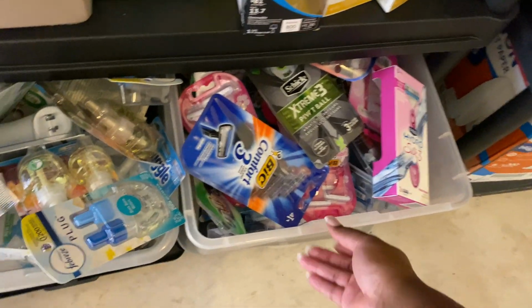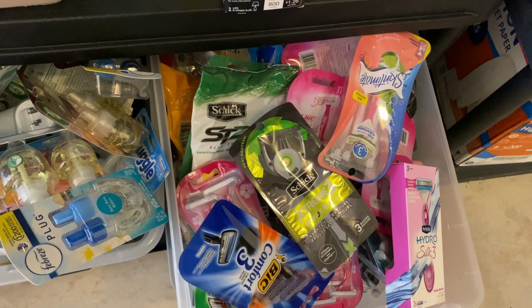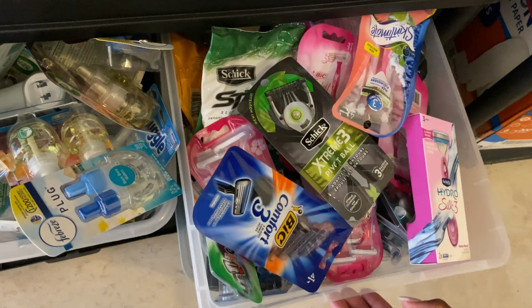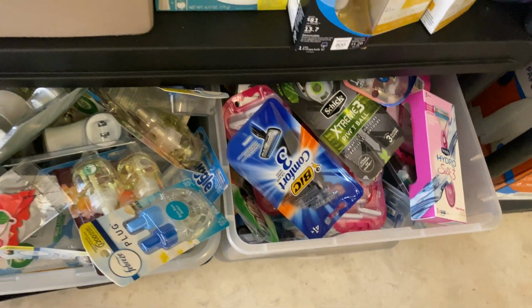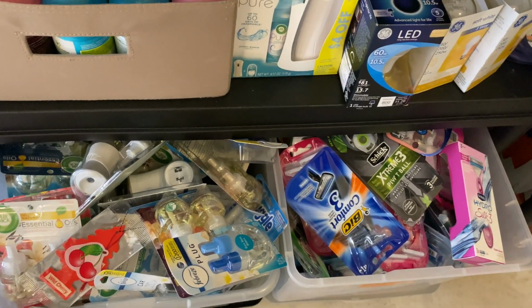And then another item that we get for free all the time is razors. So this is a bin full of razors and shave cream, all of that shaving type of stuff. I keep that there as well. So that is why razor deals never excite me, because clearly we have a lot of those.